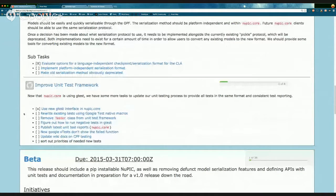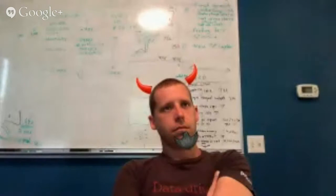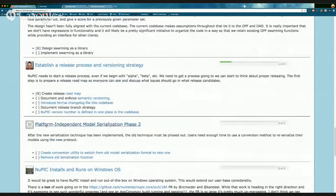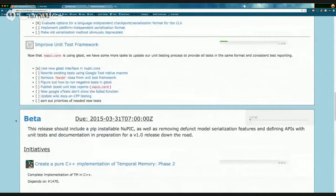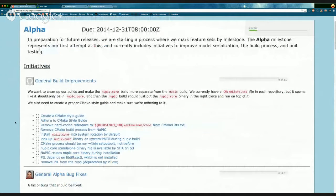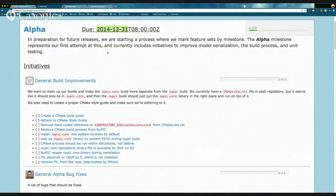I won't go over beta except to say that the phase 2 of the TM implementation and the phase 2 of the serialization, which is to create a conversion utility and remove the old serialization, are going to be beta initiatives. Okay, so this gives us at least an idea of what I think, or we think, we should be working on or trying to get done by December 31st.